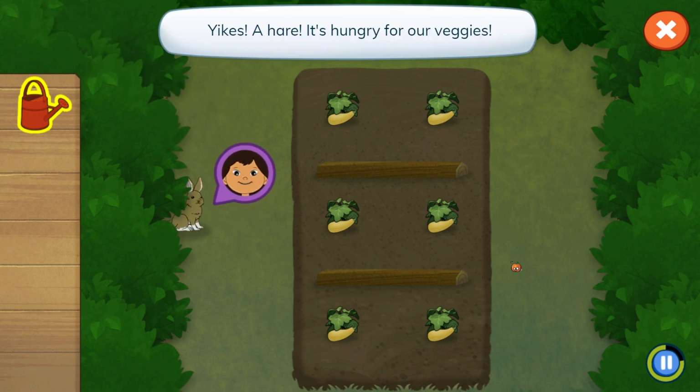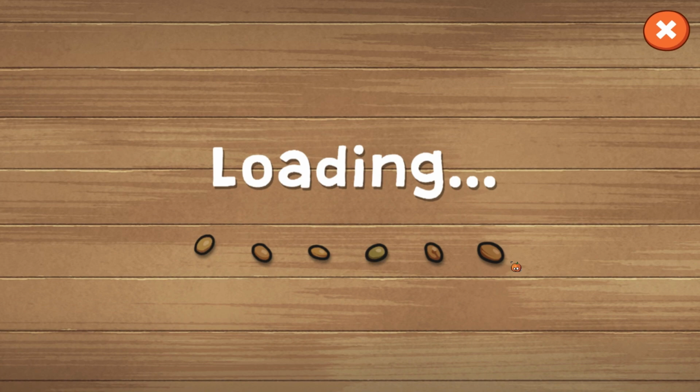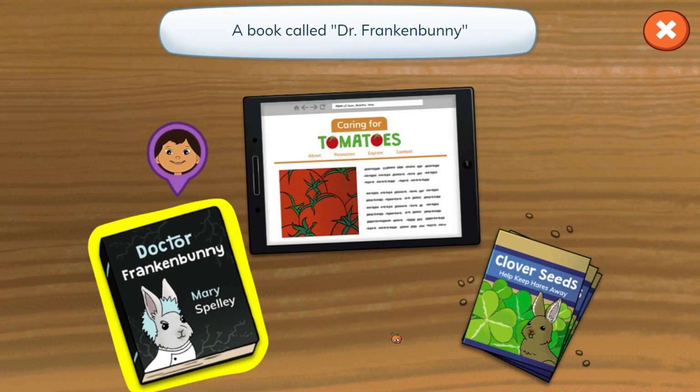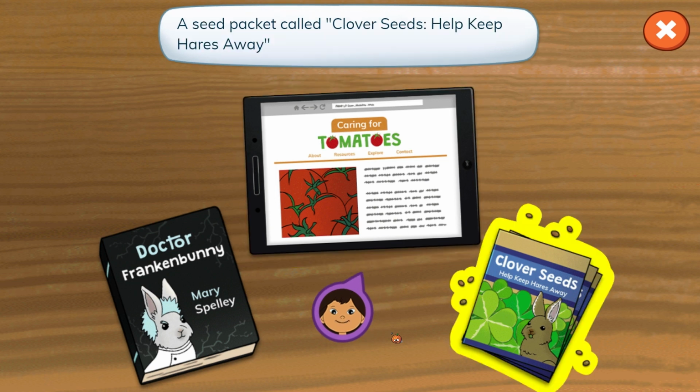Yikes! A hare! It's hungry for our veggies. What can we read to learn how to remove hares from the garden? Which of these will help us find out how to keep hares away from our garden? A book called Dr. Frankenbunny. A blog post called Caring for Tomatoes. A seed packet called clover seeds.